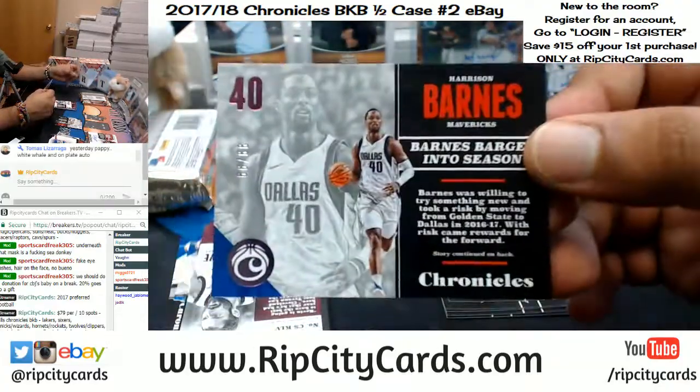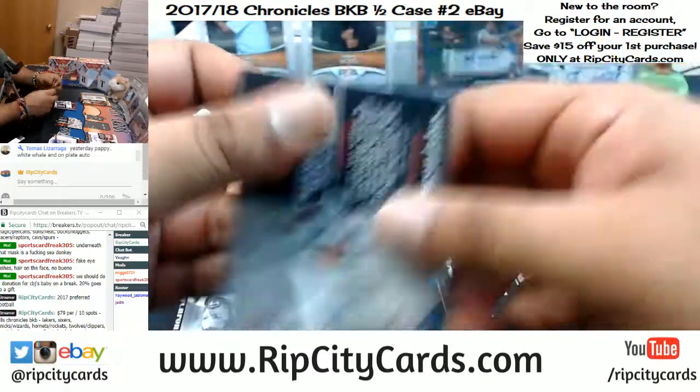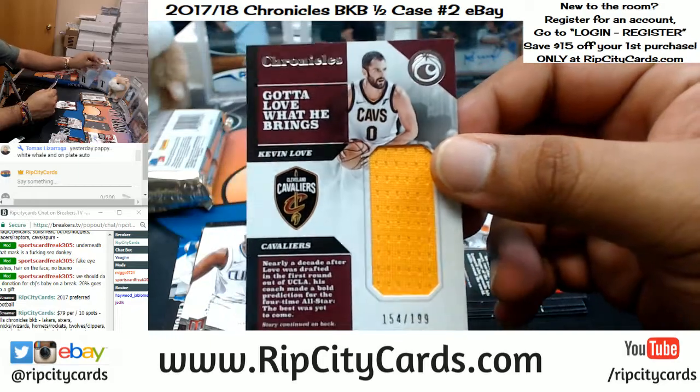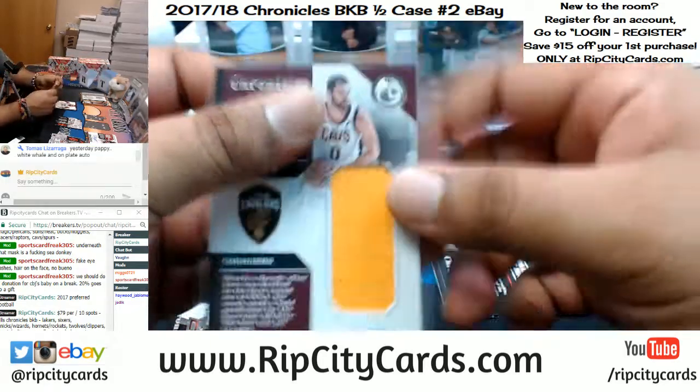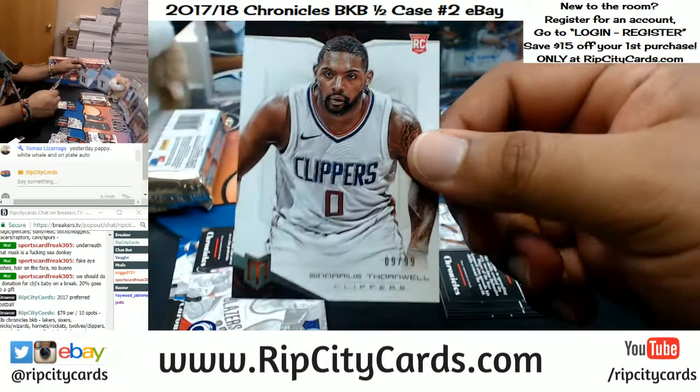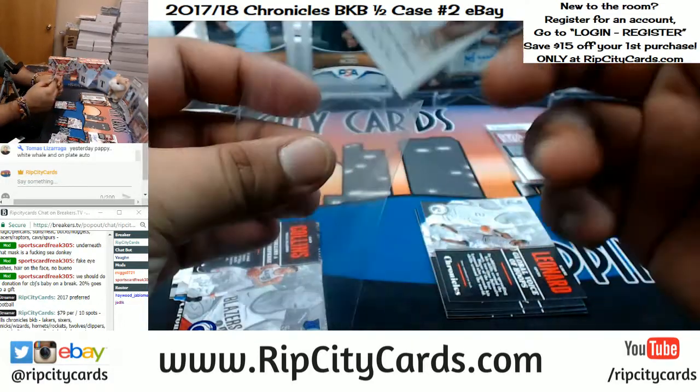Harrison Barnes to 99 for the Mavericks. Kevin Love with a patch to 199 for the Cavs. Did you guys hear about what's going on out there in Cleveland? People got beef with Kevin Love, apparently. And by people, I mean Isaiah Thomas.